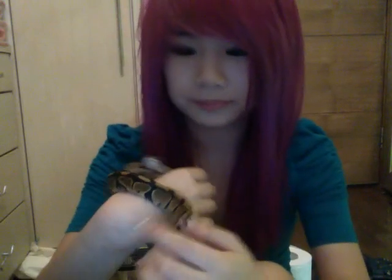First here, I have 3 ball pythons. This is my normal. Lucky. She's my one-eyed ball python. You can see she only has one eye, no eye there, and one eye there. And she is about, I'd say, a month old. This is basically your size for a hatchling.